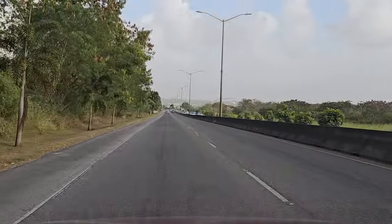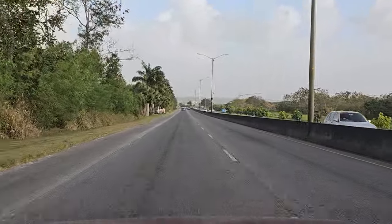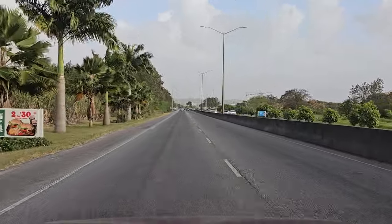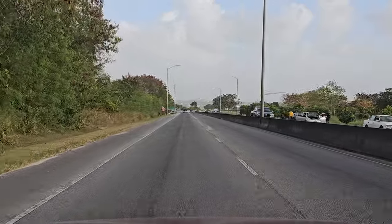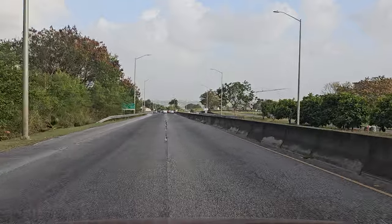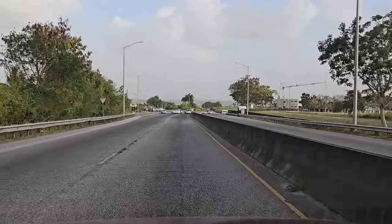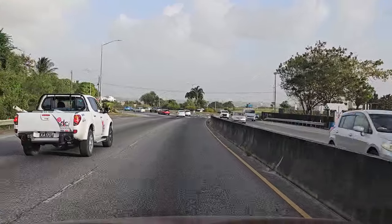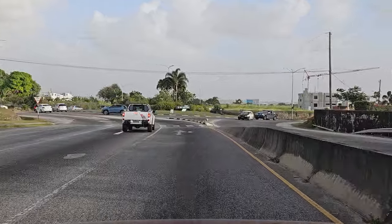Approaching an area known as Hothisall. So as you know, most of the roundabouts in Barbados, especially along the ABC highway, are known by their informal names. So many people refer to this as the Hothisall roundabout. It's a roundabout that connects Hothisall to Waterford Road. Waterford going down to the famous Combermere School.